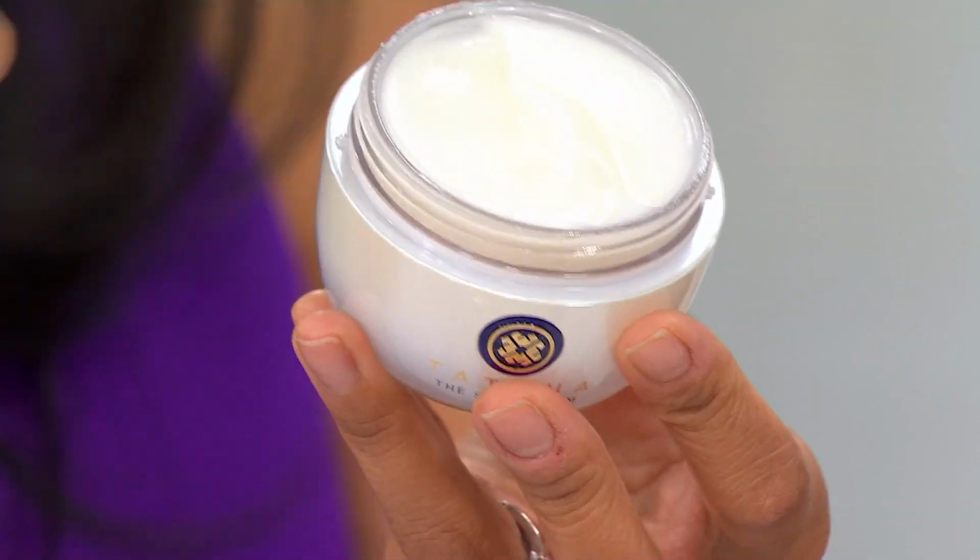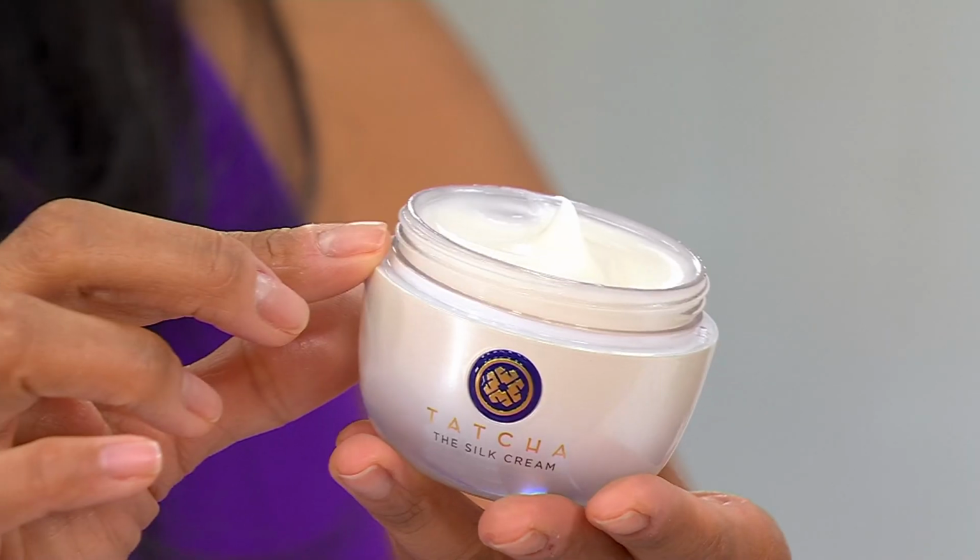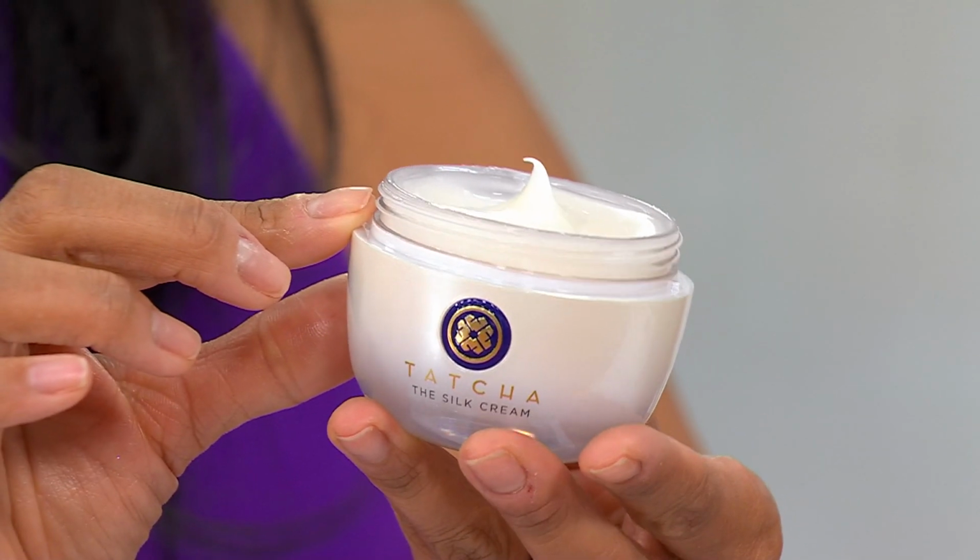My mom loves it. She loves the hydration. If you can get in really close, this texture, it's a beautiful gel-like weightless moisturizer. So when it comes to moisturization, TATCHA has all of the goods. It has all the beautiful results and the beautiful ingredients.